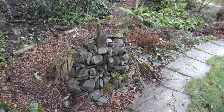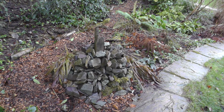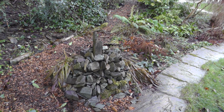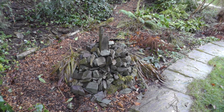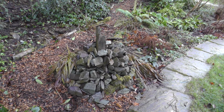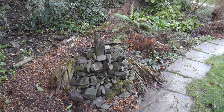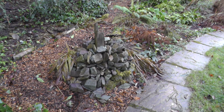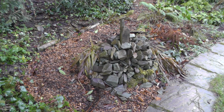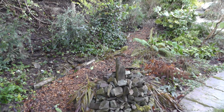We're now coming back into the sort of more formal part of the garden through a honeysuckle arch, which of course isn't right now. Here's one of our cairns. This one was built by Christie, and it's beginning to fall down a little bit, so we might have to rebuild it soon. Going off on the left is what we call the quiet path. There are two paths back to the house. This is the quiet path.